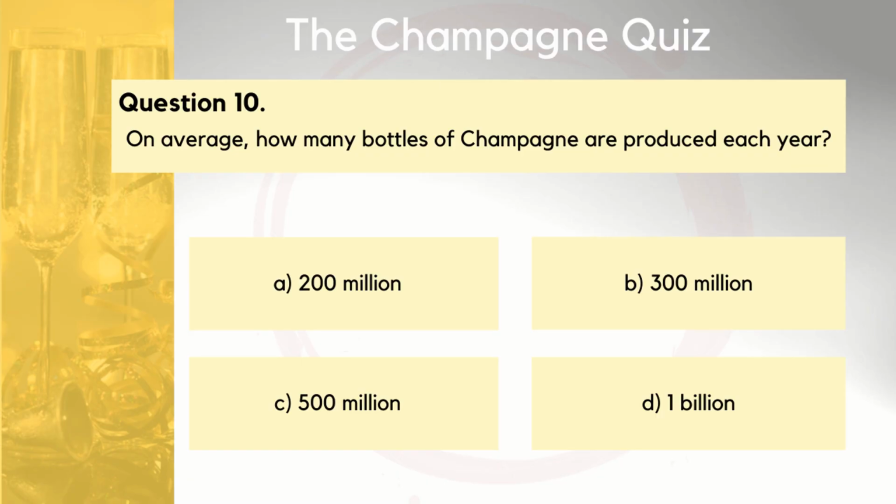And then finally, just a finger in the air question for you all really. On average, how many bottles of champagne are produced each year? Is it 200 million, 300 million, 500 million or 1 billion? I think whatever you go for is your answer here because they're all pretty big numbers. It's an incredible number of champagne bottles that get produced every year.